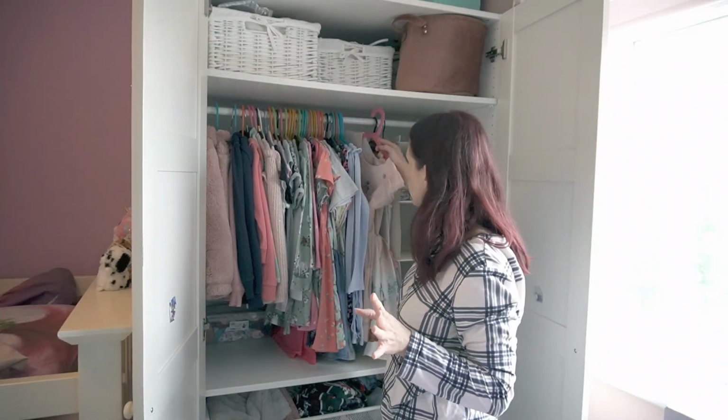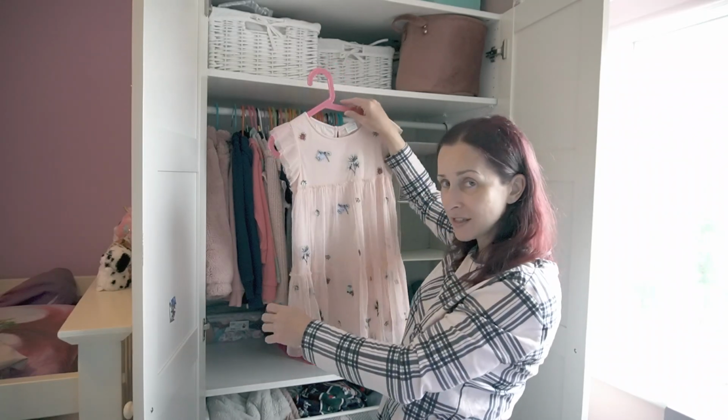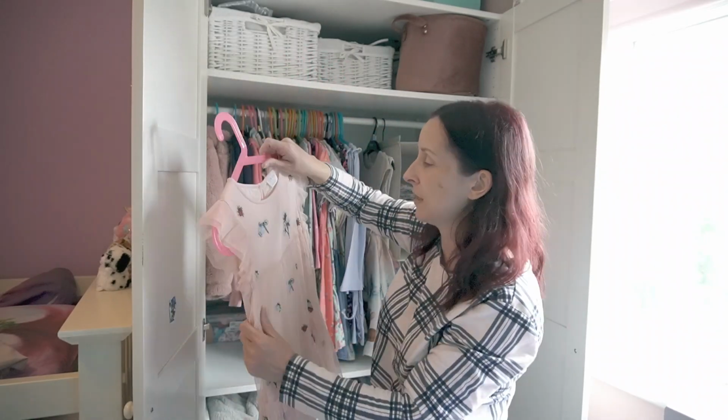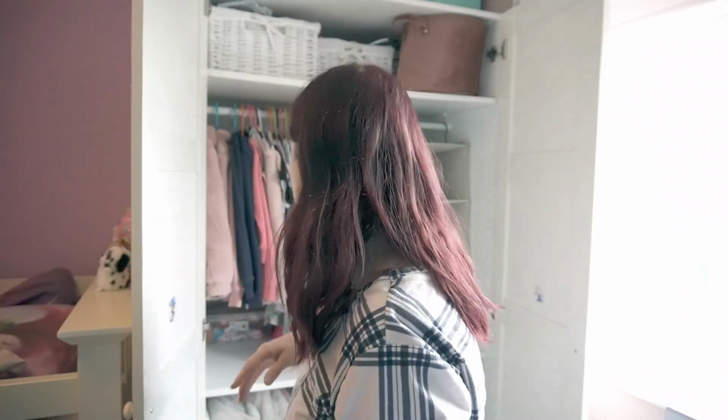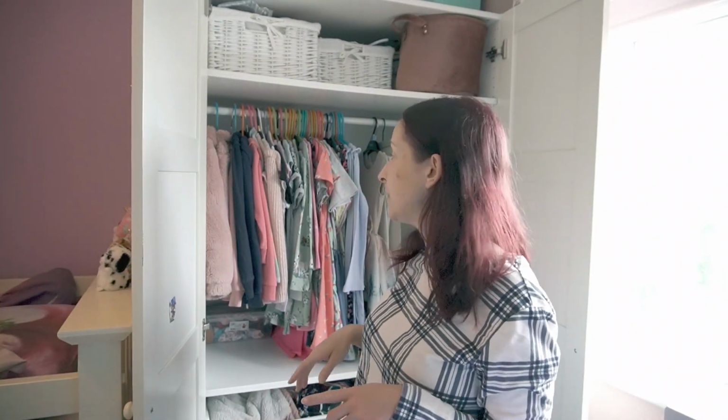I'm not going to go wild. This is a really pretty dress, but it's age 6 to 7. They're in 7 to 8 now, so I'm going to get rid of that. Like I said, I'm not going to worry too much about it because I can resell things like that.